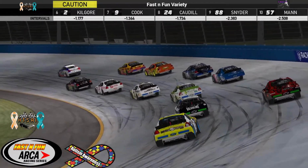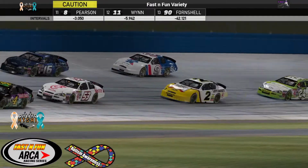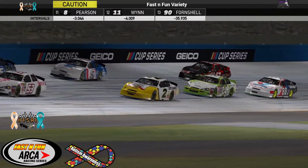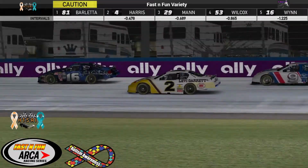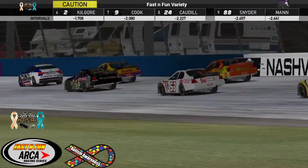Robert Wynn picking up several on pit road. Looking at the pit stop times, his time was not extremely quick. However, the cars behind, Russ Kilgore was a second slower. Jim Cook several seconds slower. Garth Snyder several seconds slower as well.